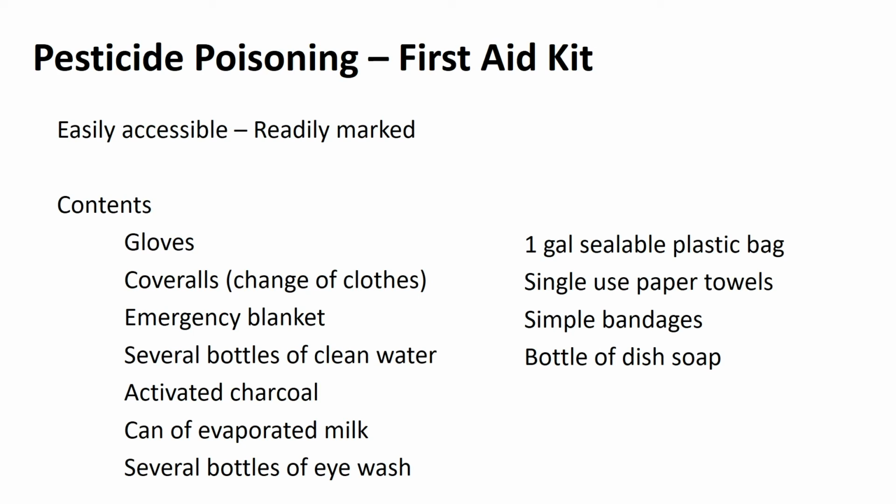And dish soap, always have a good bottle of dish soap running around. And you want to make sure that you're washing underneath free-flowing water. You don't want to rinse your hands in a bucket or anything like that because you just made your bucket contaminated and you're just reinfecting yourself. So you always want to make sure it's underneath free-flowing water.